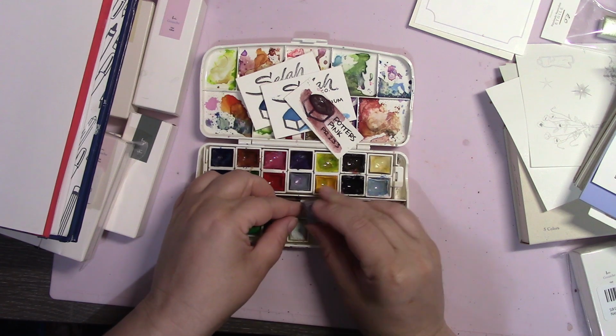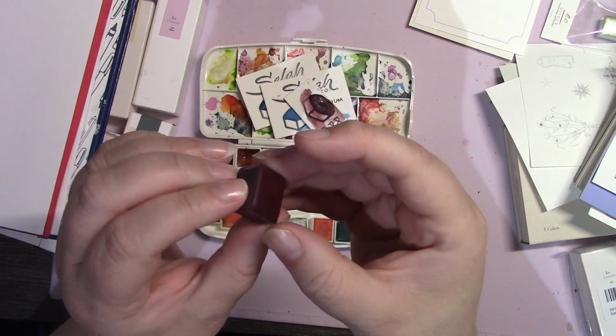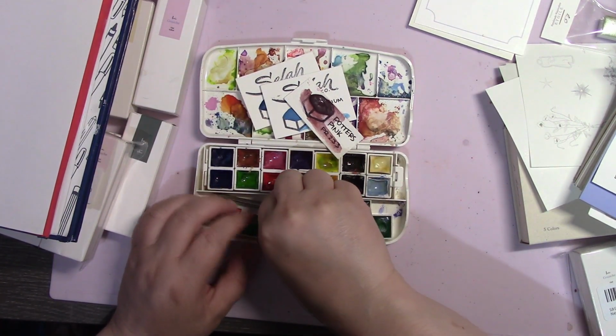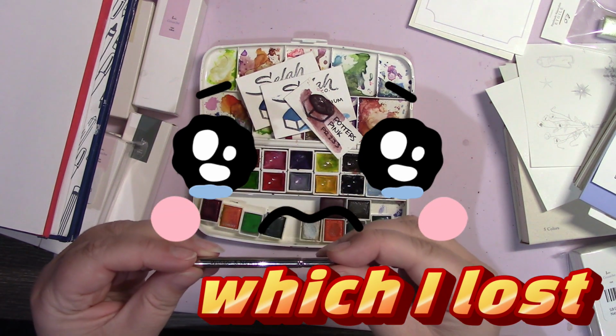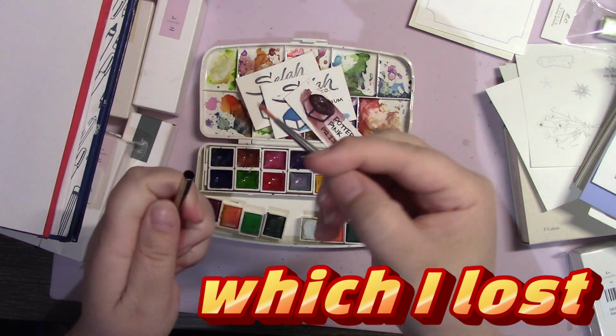I haven't even used this yet. Isn't that pretty? See how pretty and soft it is? I haven't even used it yet. But Stay Love Paint Co, you guys, it's on Etsy. And I have a little travel brush in here. I got this from something else, but this is a Winsor Newton travel brush. And I like it because it's round.